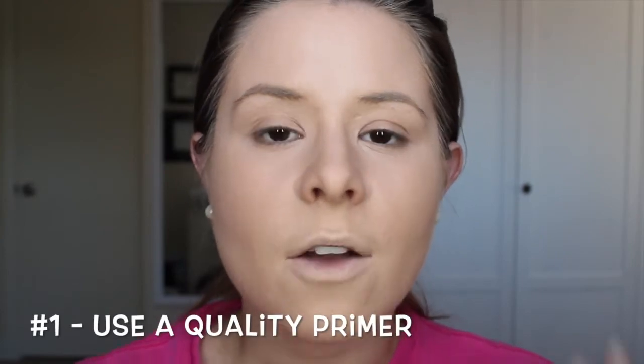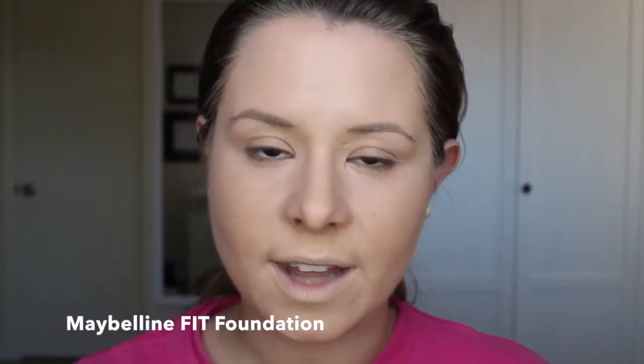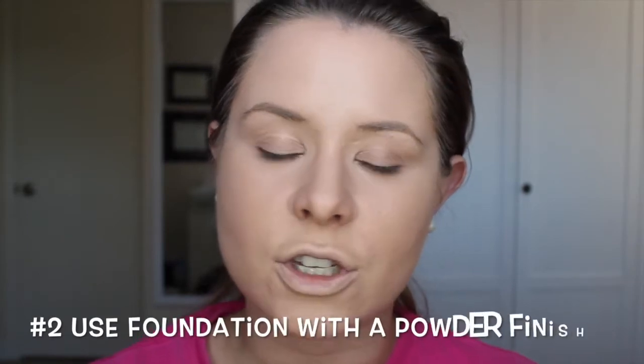The first thing is you definitely want to make sure that you're using a really good primer. For this look, I used Benefit's the Porefessional. And I didn't use too much. I used just enough to get a light amount all over my face. And then for this look also, I used Maybelline's FIT Matte and Poreless Liquid Foundation. I used that all over my face, and I buffed it in with a duo fiber brush and blended it with a beauty blender. So both of those are geared toward creating a more flawless finish by concealing pores and uneven textures in the skin tone, and they both have a powder finish.